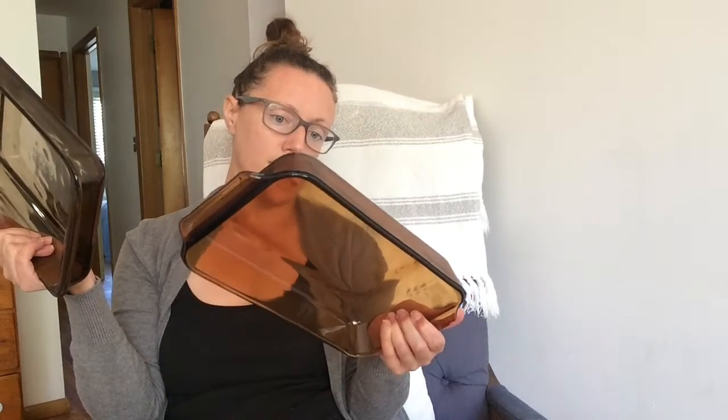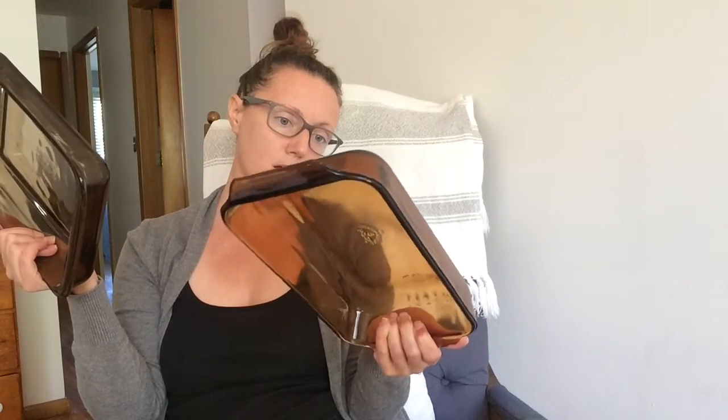I already have 2 of these, one that's a little bit bigger than this one, and then one that's exactly the shape of this one but bigger. And so these are great for casseroles, baking bread and things like that. These are the Anchor brand, Anchor Hocking. I have the 2 of the Anchor Hockings now, and then 2 of the Pyrex.